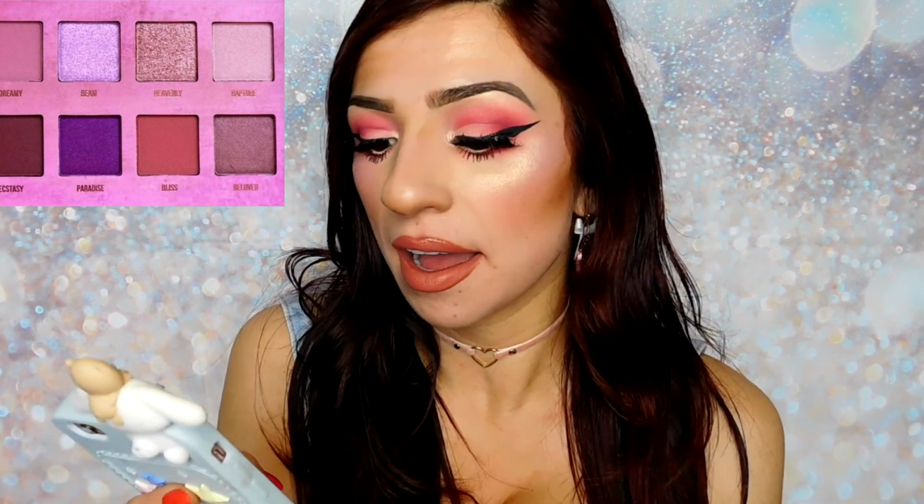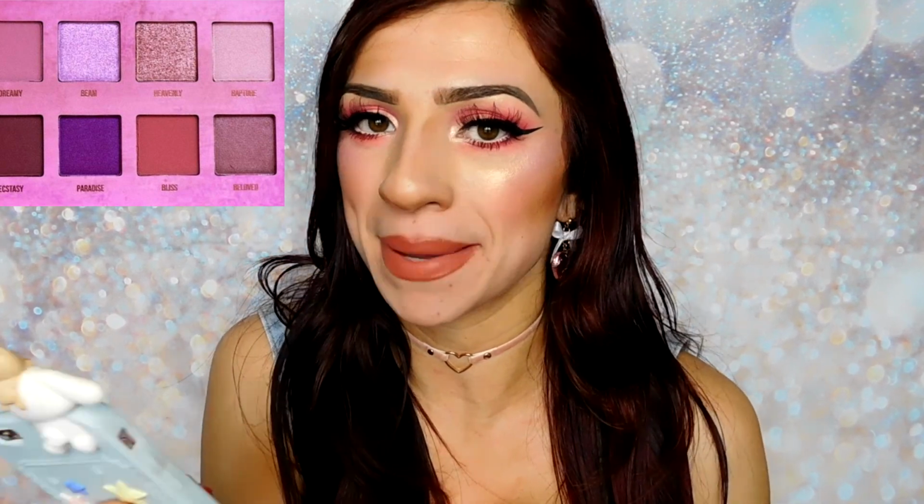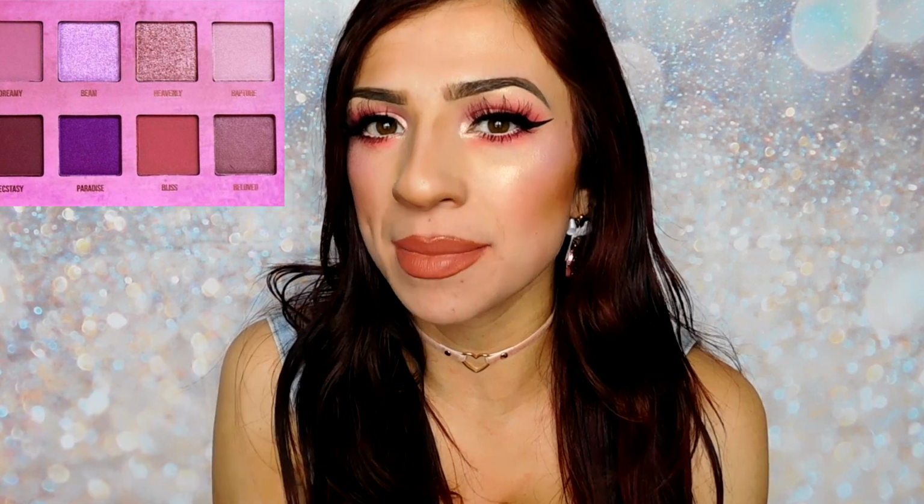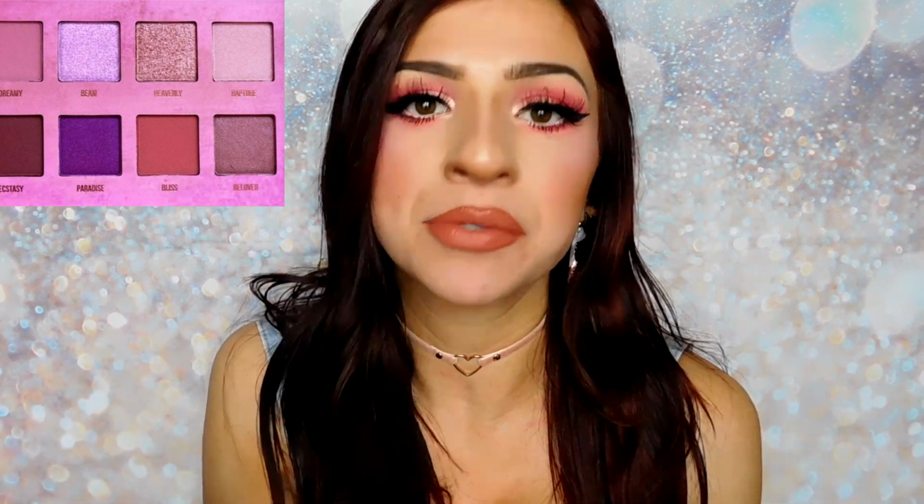I really do like the shade Beam. It looks to be a light metallic lilac color. I also really enjoyed the shade Paradise, which seems to be the more indigo-y, deep purple shade. And then of course I like the shade Bliss, which seems to be a more peachy coral shade. They just had to throw their peachy coral in there, but I definitely think it works with the whole color scheme, and I think it works and is cohesive with the rest of the palette.